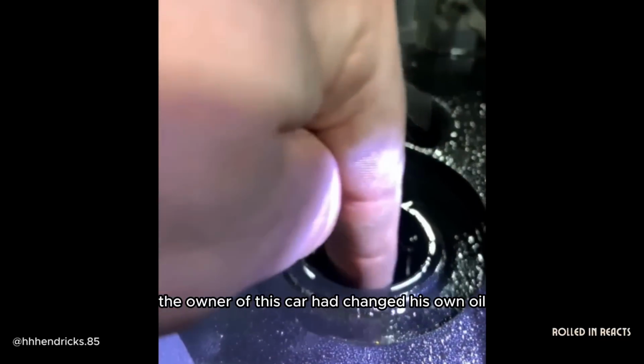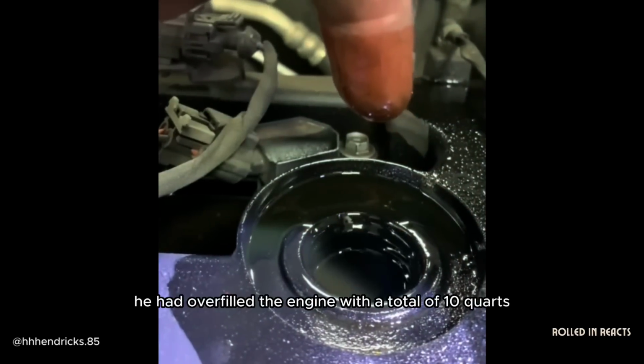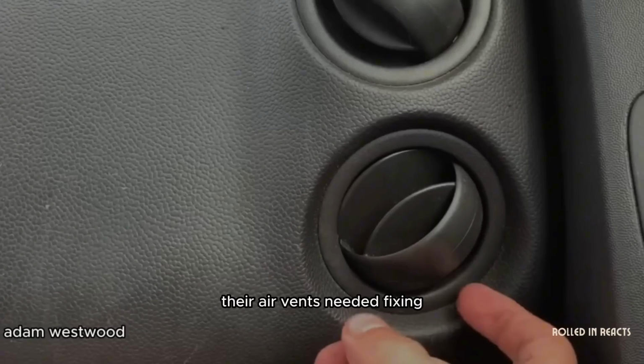The owner of this car had changed his own oil but came in because it wouldn't start afterwards. Apparently, he had overfilled the engine with a total of 10 quarts. And this customer came in saying that their air vents needed fixing or they have to apply for a flying permit.